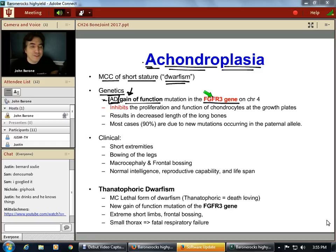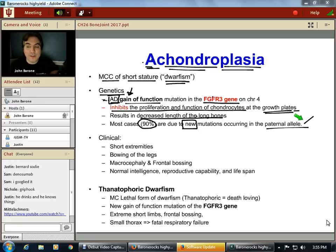That growth plate is going to fuse too early. So that fibrosis inhibits the proliferation and function of chondrocytes at the growth plates. And therefore the growth plates ossify. They fuse too early. So now you have short long bones. The skull bones are okay because they don't grow from growth plates, but you have long bones that are short. And again, 90% are new mutations, usually occurring in the paternal allele. So this time you can blame your dad. You can blame your dad for this one. So the new mutations usually occur in the paternal allele. So blame your parents. Always blame your parents anyway, but this time you can really blame your parents.